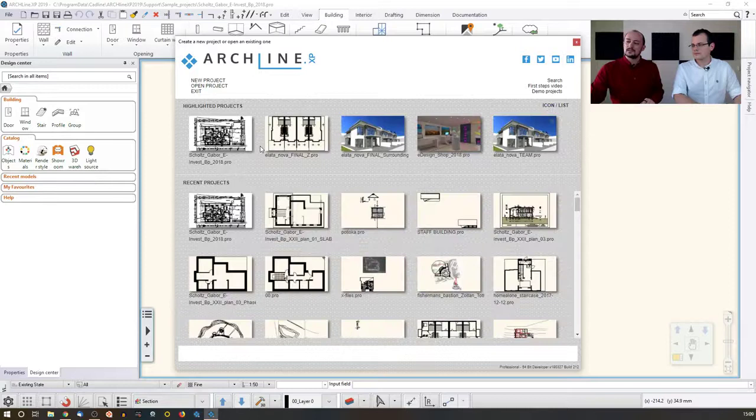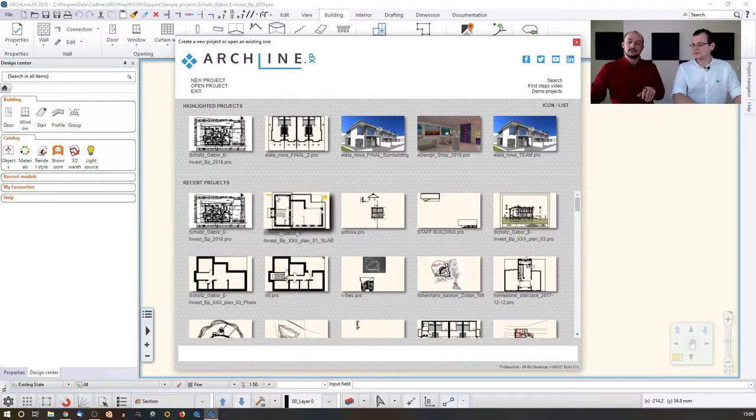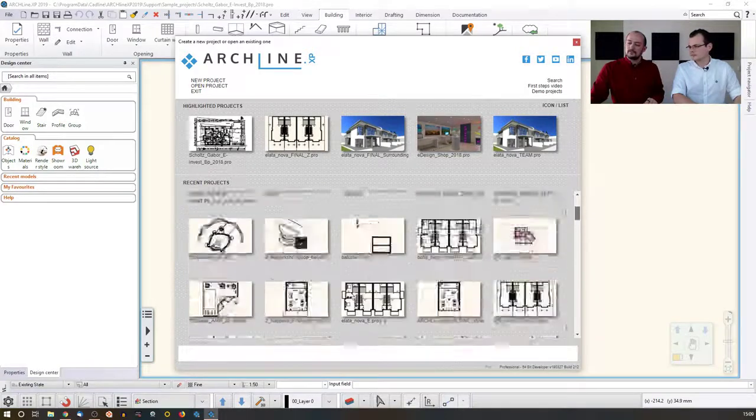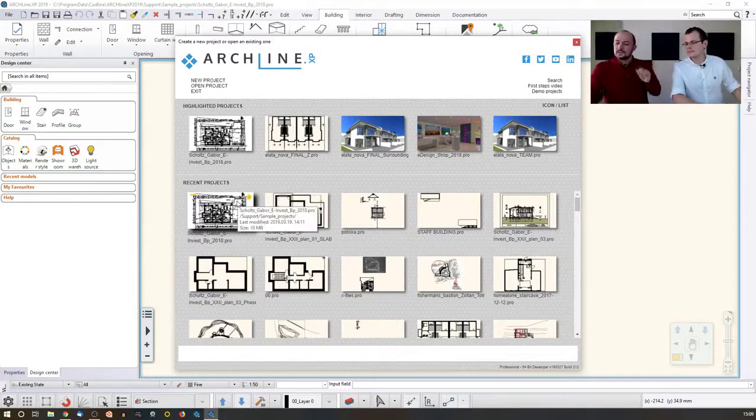Actually, the icon is the thumbnail view. It always represents the projects one by one with a little preview and in time order. So the top one is the latest one, and if we scroll back, we can see earlier projects that we've worked on. Perfect. So now, actually talking about this now, I'm not willing to open up a recent project.